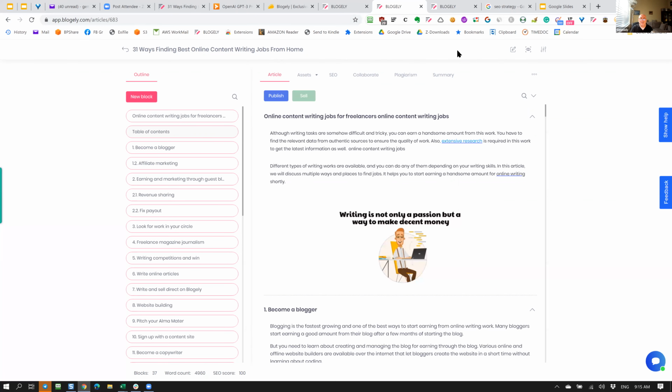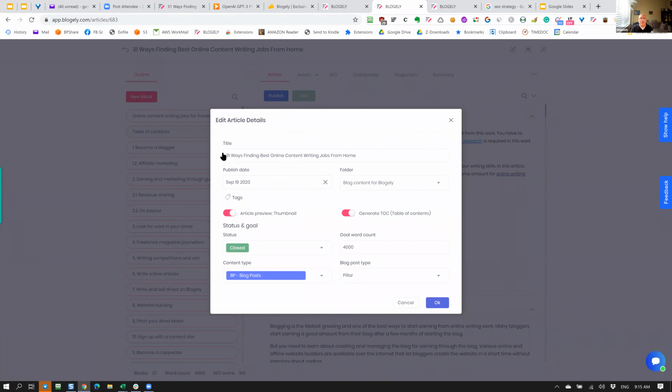On the upper bar, you can see some menu here. There is an editing menu. This is where you keep all your configuration. What is included in the configuration? Of course, the folder. So with the folder, you can just type it up and the folder will be assigned. You can only assign one folder. You cannot make multiple folders for one article.